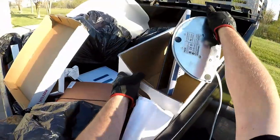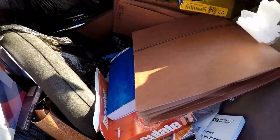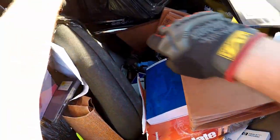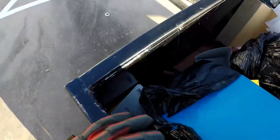That's a little box. Water. Oh yeah, I wanted it so bad, but it is so deep. You can kind of see it. But it's like, whew. Only way to get it out is to empty this whole dumpster. I ain't doing that.